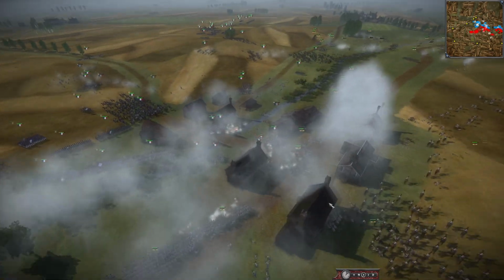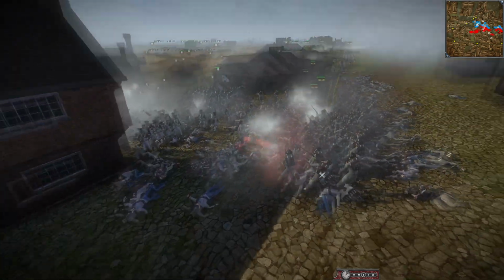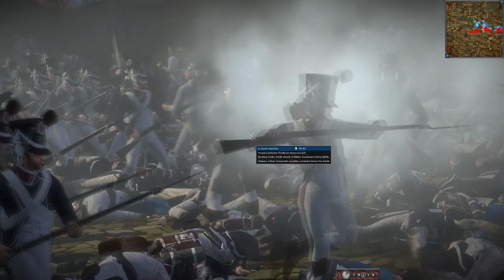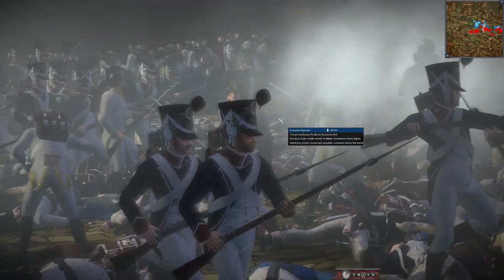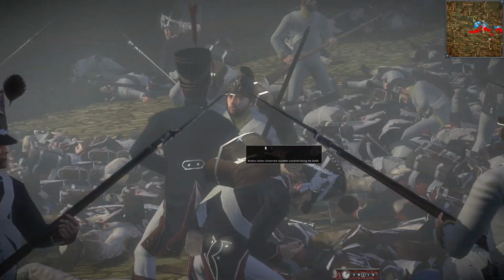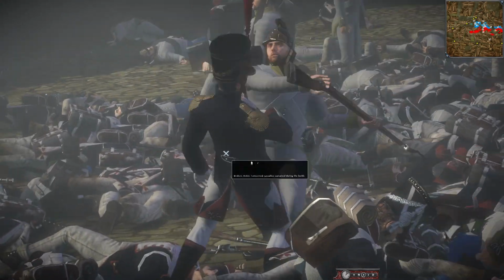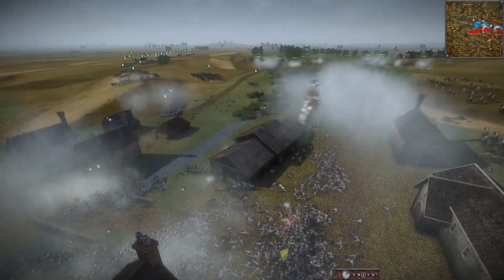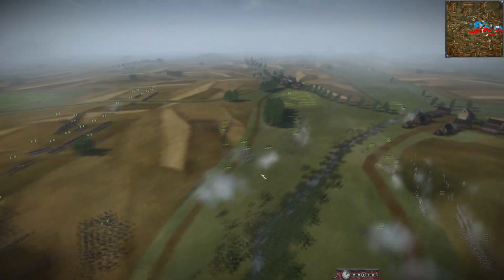In the town, things still being a bit of a struggle here. Austria still stubbornly holding off. Look at this officer. Oh, he's just been struck down. Oh, man. Rip. An officer was trying his best.